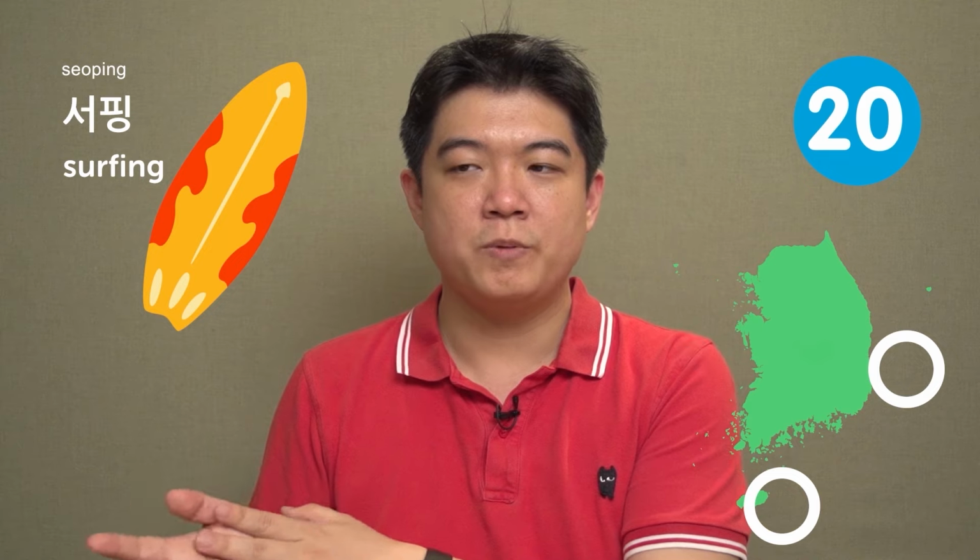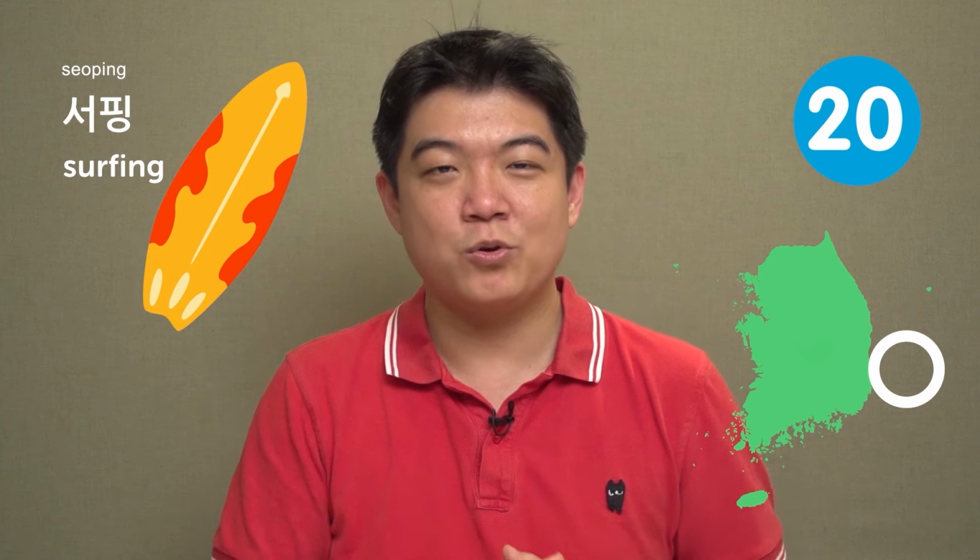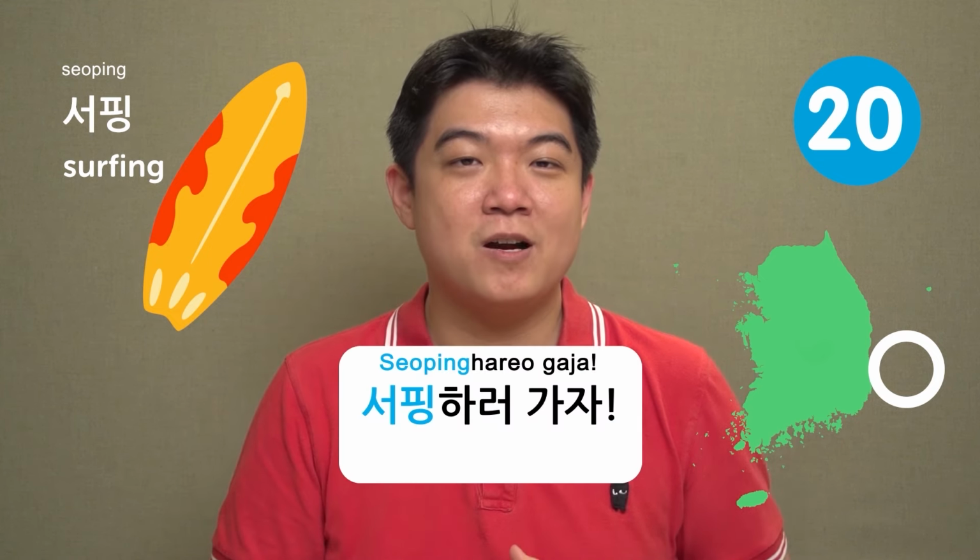Surfing. When you see the map, you can see three different seas in Korea. One is called the West Sea, which is very close to China. You don't do any surfing in that West Sea. So people usually go to the East Sea, which is facing Japan, when they want to try some surfing. I don't think there are many people actually going there. But if you want to try that, you can say 서핑하러 가자. Let's go surfing.